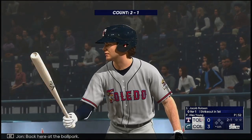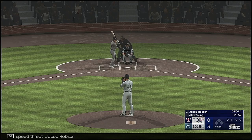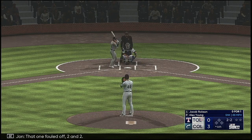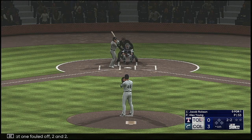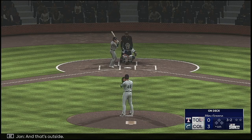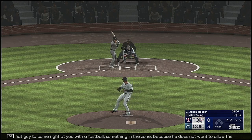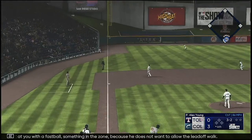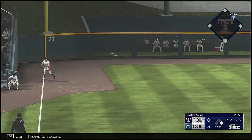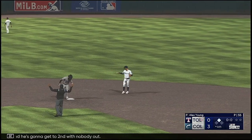Back here at the ballpark, here's a speed threat, Jacob Robson. Left-hand hitter waits. That one fouled off, 2-2. The pitch. And that's outside. Expect for that guy to come right at you with a fastball, something in the zone, because he does not want to allow the leadoff walk. Line to left, and that should be extra bases. Throws to second, and he's going to get to second with nobody out.